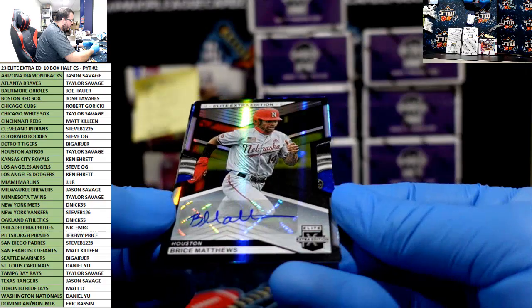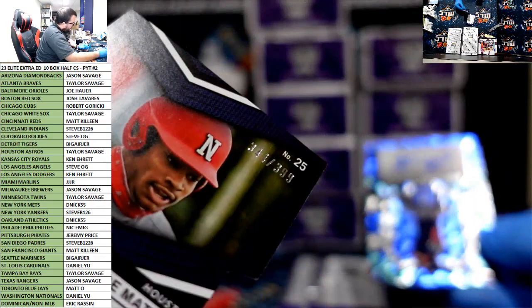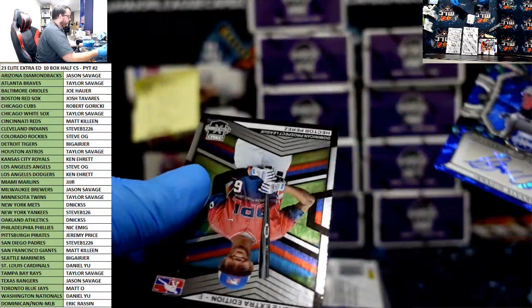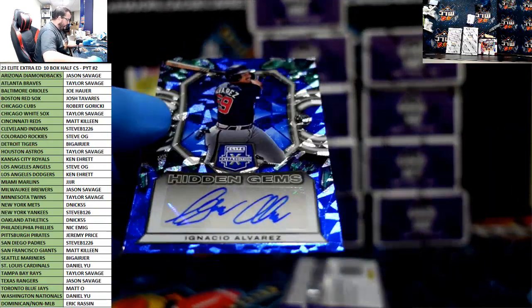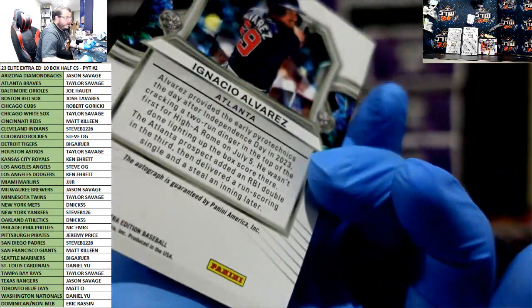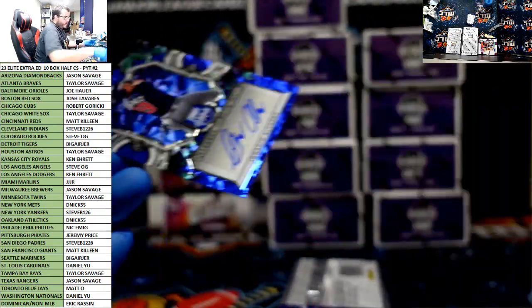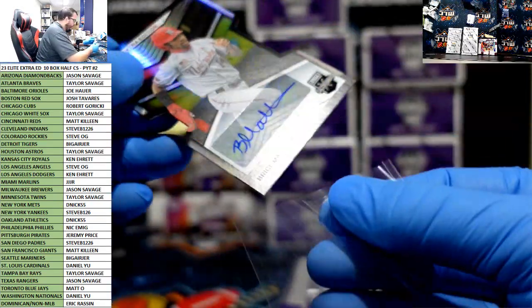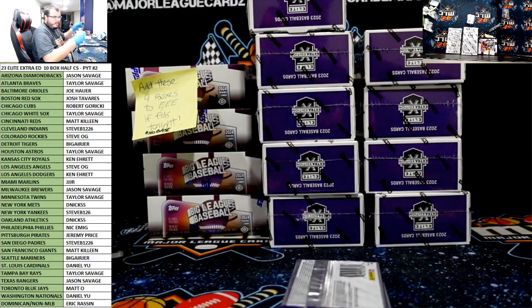First auto, Bryce Matthews, Houston. Why are they numbered on the back this year? $3.99, Taylor Savage. Hector Perez. Hidden gems, Ignacio Alvarez. ATL going to Taylor Savage as well. I'm just going to sleeve for now to hopefully have time to do some football or something else or some tribute if we move some teams.